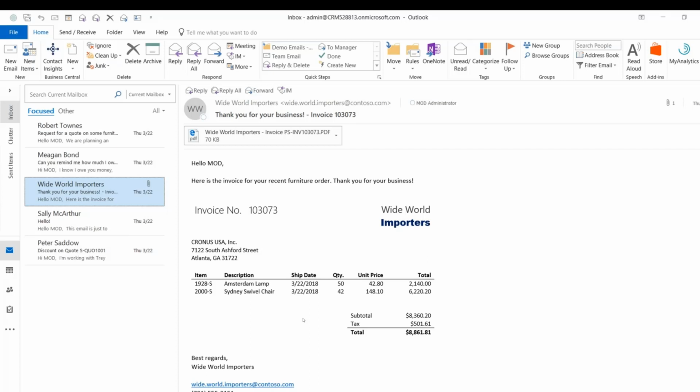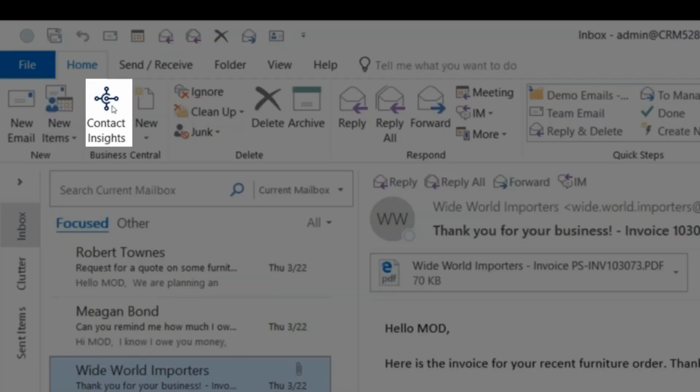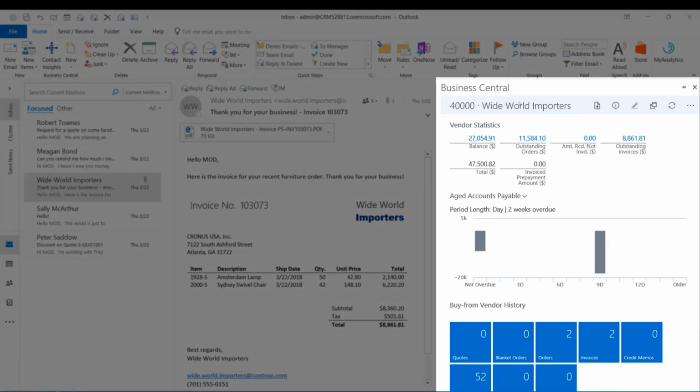Okay, so I want to enter this invoice. The first thing I'm going to do is go up here, and there's an icon with the little Business Central logo, and it says Contact Insights. I'm going to click on this, and Business Central looks at the information on this email, and it says, oh, this is from Wide World Importers. And it pulls up Business Central over here with the Wide World Importers vendor information sitting here.